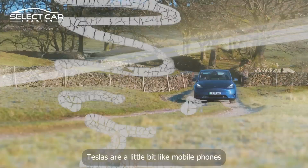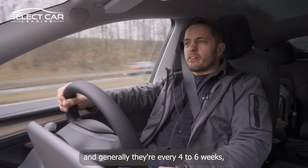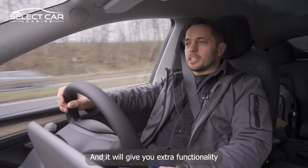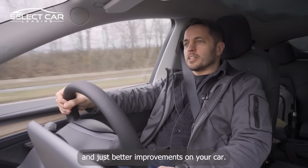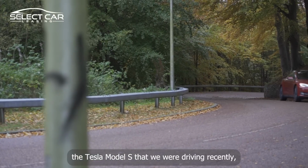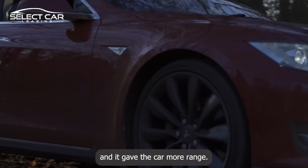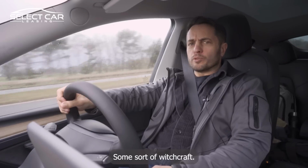Teslas are a little bit like mobile phones, and they can do over-the-air software updates. And generally they're every 4 to 6 weeks, something like that, and it will give you extra functionality and just better improvements on your car. In fact, on the Tesla Model S that we were driving recently, they did a software update and it gave the car more range. Some sort of witchcraft.